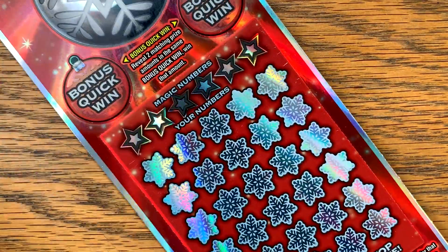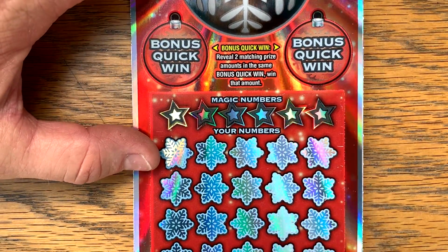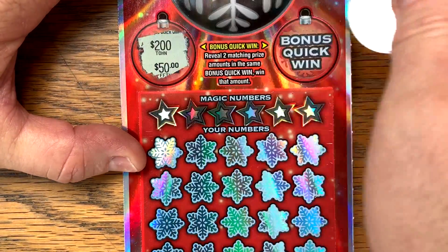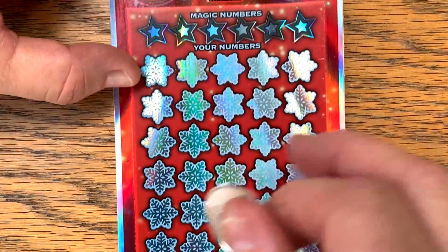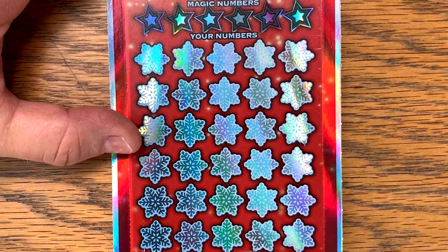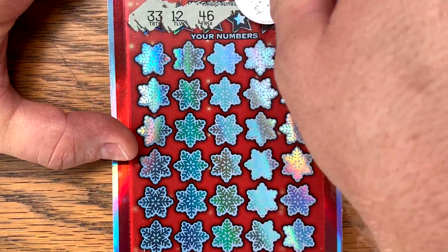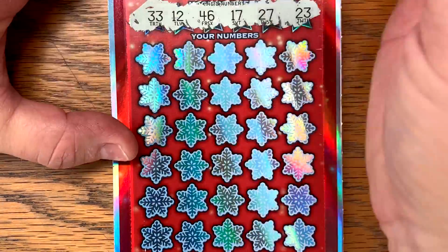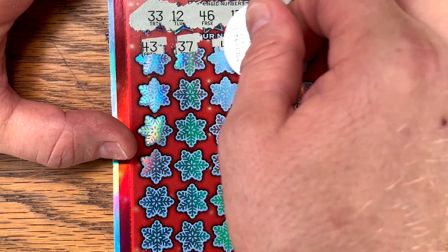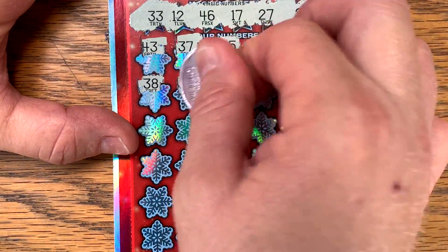All right, let's try some Merry Magic starting on ticket number 28. Let's see if our big tickets will come through for us. We're looking for 2 matching prize amounts to win the bonus quick win. 200. 40. All right, now down here, match win 5 or 10 times symbol. 33, 12, 46, 17, 27, and 23. Yeah, if we can find the multiplier on this one, we'll be at a profit.